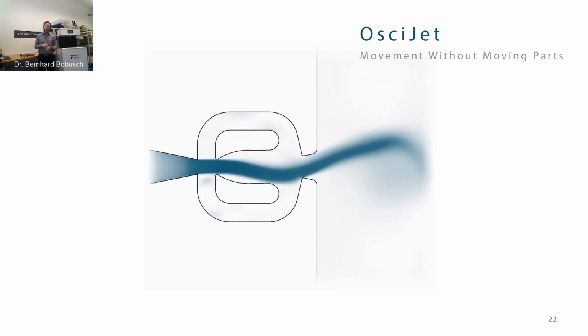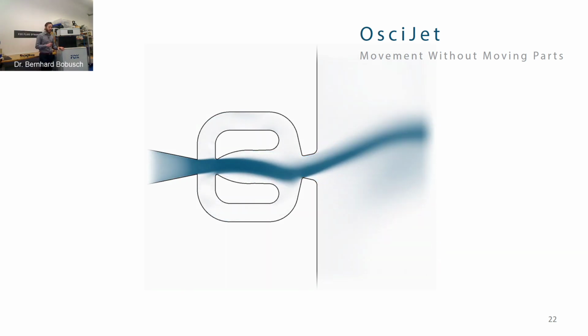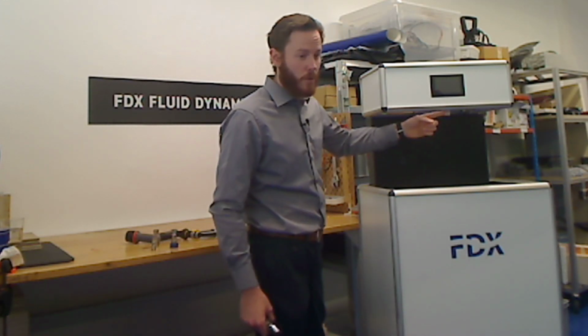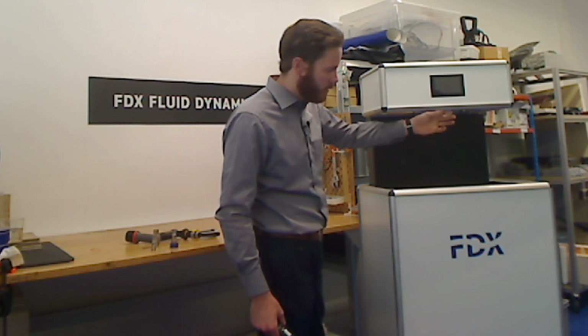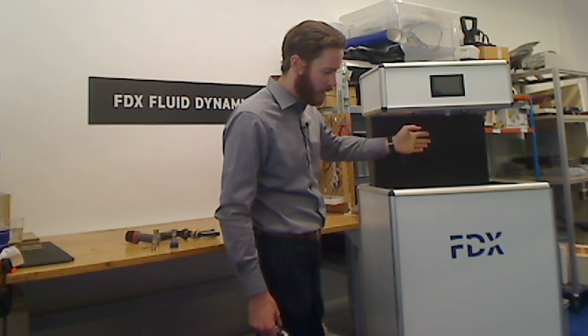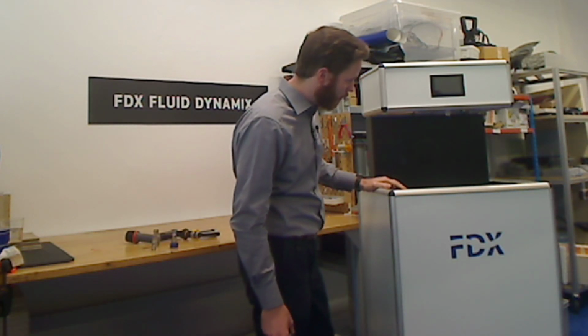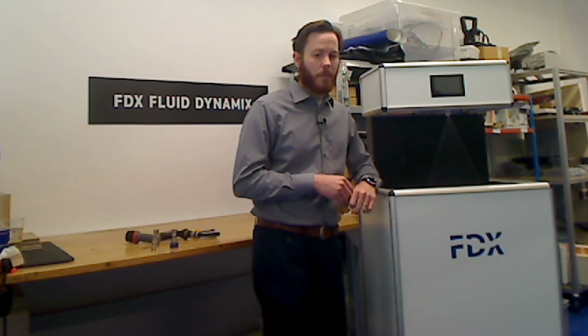How does this look in real life? Let me show you here with our demonstrator that we use for trade shows. In the upper part here, we have a nozzle which is connected to a pump. This is a plastic nozzle. There's no moving parts. It is completely steady. We use it for years, so it's not blocking. And if I start the pump, you see a fan jet, which looks pretty boring.